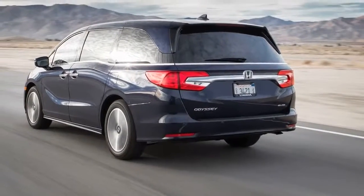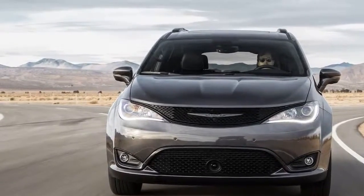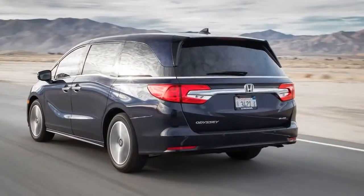The Pacifica is researched on MSN Autos. 2019 Chrysler Pacifica S Limited. 2019 Honda Odyssey Elite.